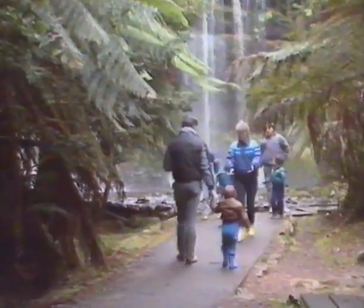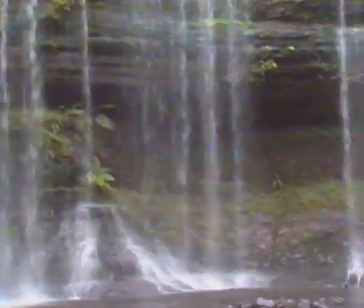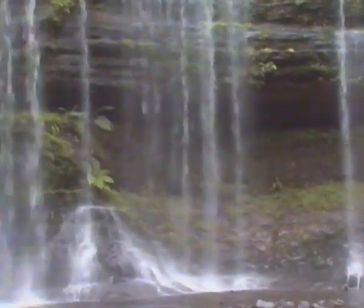There's a stopover of 2 hours at the national park. Time to take in the beauty of the cold climate rainforest and to enjoy a barbecue.